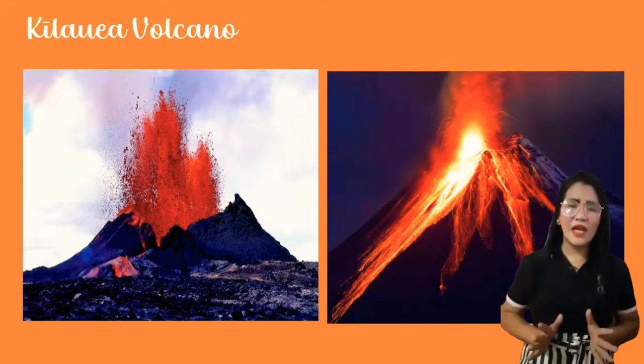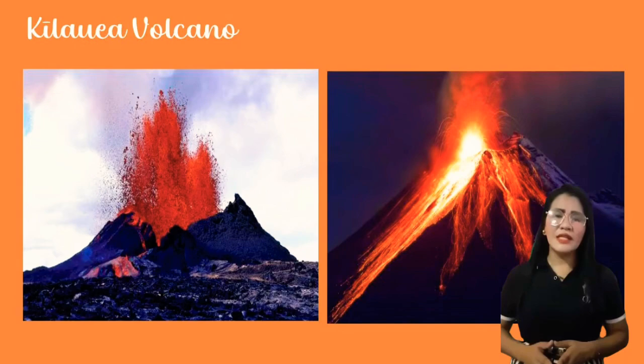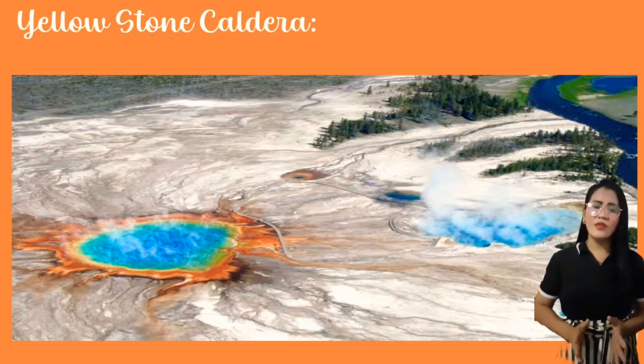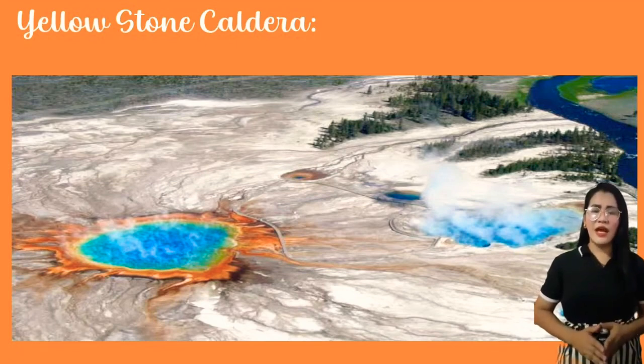The most active volcano in the world is the Kilauea in Hawaii. It has been erupting since 1983. The Yellowstone caldera, also known as the Yellowstone supervolcano, is a natural disaster that we cannot prepare for. It would bring the world to its knees and destroy life as we know it.